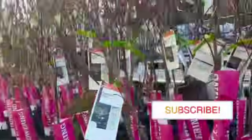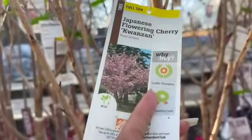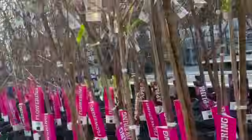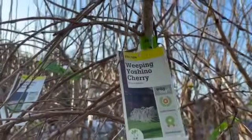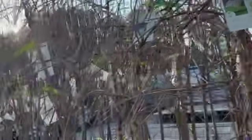And all of their fruit trees and flowering trees are just different prices. It just depends, so you just have to see which one you want. And this one was the flowering Japanese cherry tree that was $36.98. We had more of the Yoshino cherry, I hope I'm saying that right. This is more of a weeping one that was so pretty to me from the pictures, but this one is $75.98.